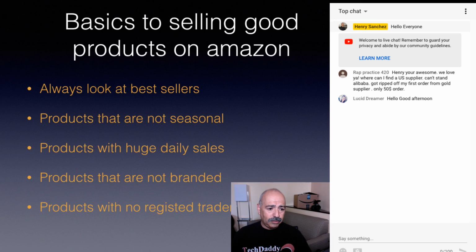If you're going to sell products that are branded, then you should piggyback off that particular listing and try to get rid of one or two, and that's it. I wouldn't sell a whole lot because you can get in trouble by doing that. Make sure that you are not selling products that are not registered trademark, because that can bite you in the end.